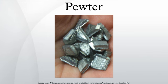Uses: pewter was used in the ancient world by the Egyptians and later the Romans, and came into extensive use in Europe from the Middle Ages until the various developments in pottery and glass making during the 18th and 19th centuries. Pewter items are often found in churches. Pewter was the chief tableware until the making of porcelain.